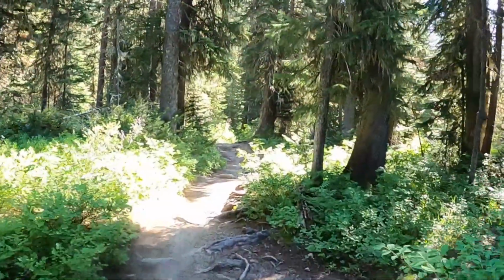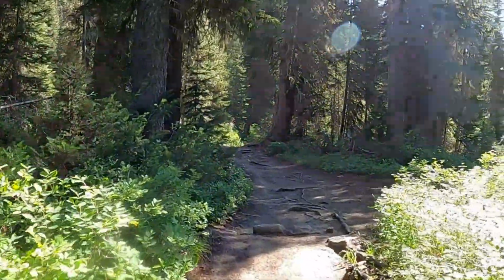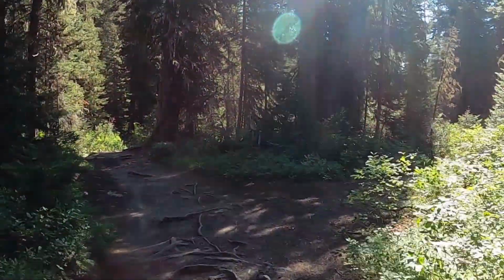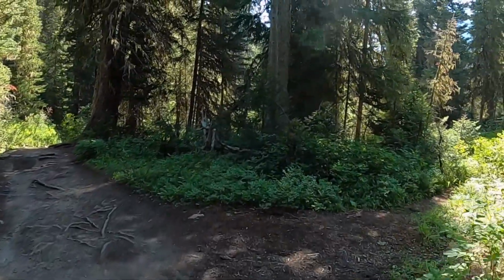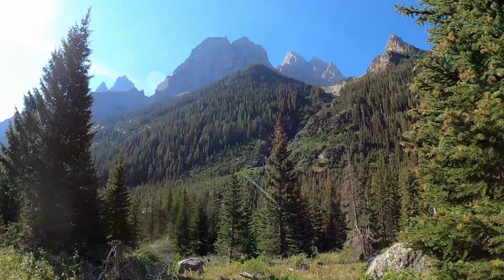Some people just told us there's a baby bear on the trail up here somewhere. We'll see if we see it. Got bear spray ready just in case mama bear's around. No sign of the bear yet.